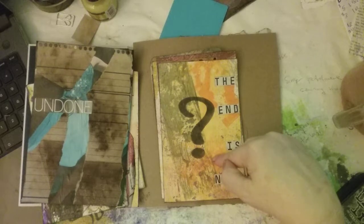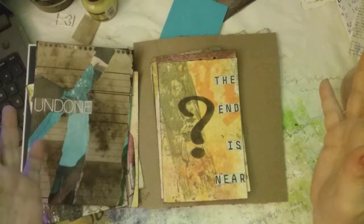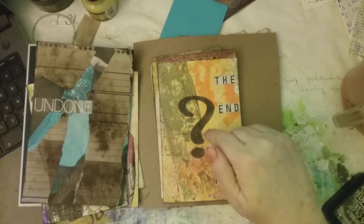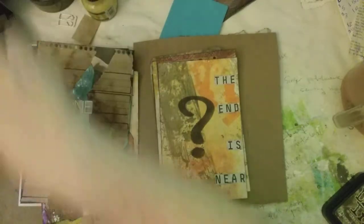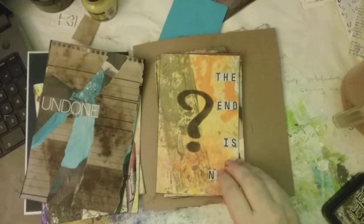More of the grungy paper. I was trying to use up a sheet of the drawing paper I have, which is big. The sheets are about 12 by 12. Not exactly that, but close enough. So it was a huge piece, so it's in several days. Worth of the collages because I was trying to use up some of it.